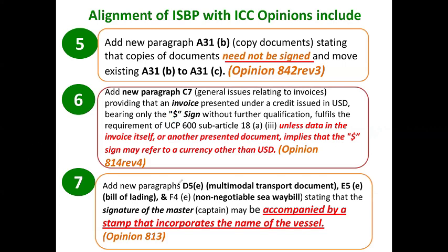Change number seven, for the multiple transport document, bill of lading, and non-negotiable sea waybill is clarified regarding the signature. The multiple transport document in paragraph D51, bill of lading in paragraph E5E, and the non-negotiable sea waybill in paragraph F4E are addressed under these changes, stating here that when the master or the captain signs the multimodal transport document or bill of lading or non-negotiable waybill, the signature may be accompanied by a stamp with the incorporated name of the vessel.